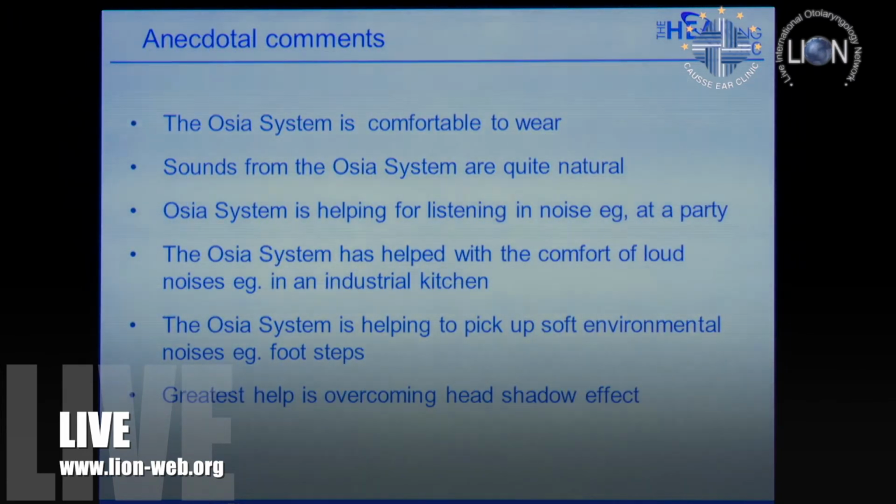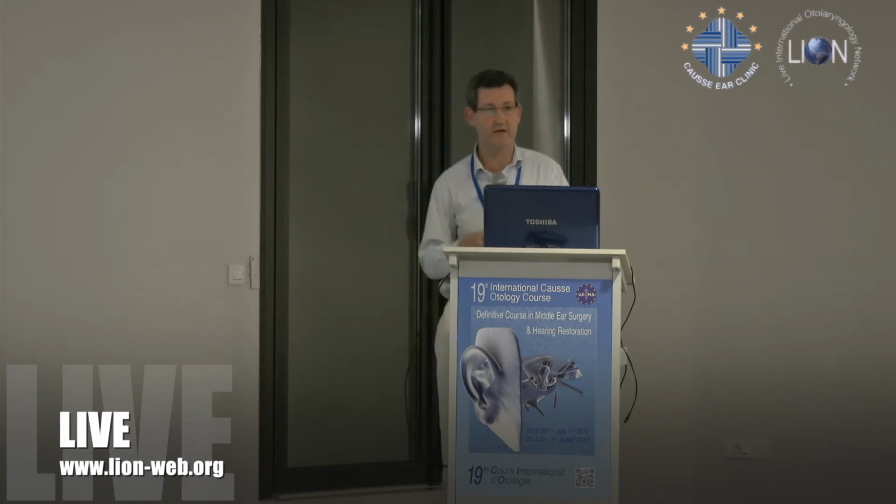So the anecdotal reports from the patients are that the system is comfortable, that the sound is quite natural, and that the system is helpful for listening in noise. I was particularly interested to hear this from the single-sided deafness patients, that they found a benefit in background noise, which is not what we've really seen so much with the Retract or even the percutaneous Baha.